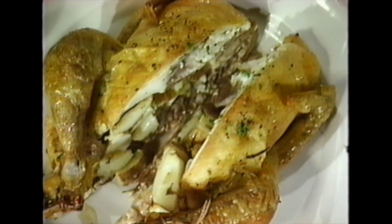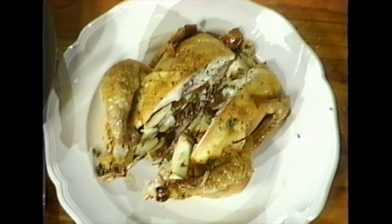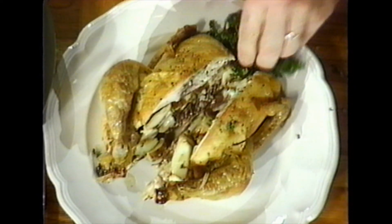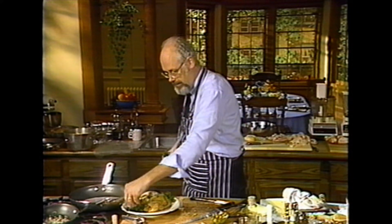And I'll put both of these on the platter here. I would probably cut these again into quarters and serve this with a little arrogance, because I think it's a beautiful dish. Certainly needs some parsley, though, doesn't it? That just looks awful. Put a little clump at each end and bring this to the table with some class. There we go.